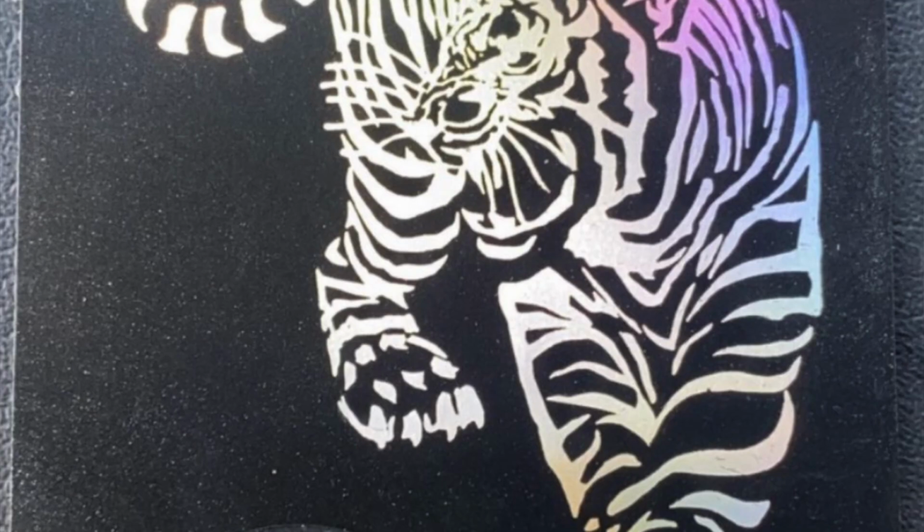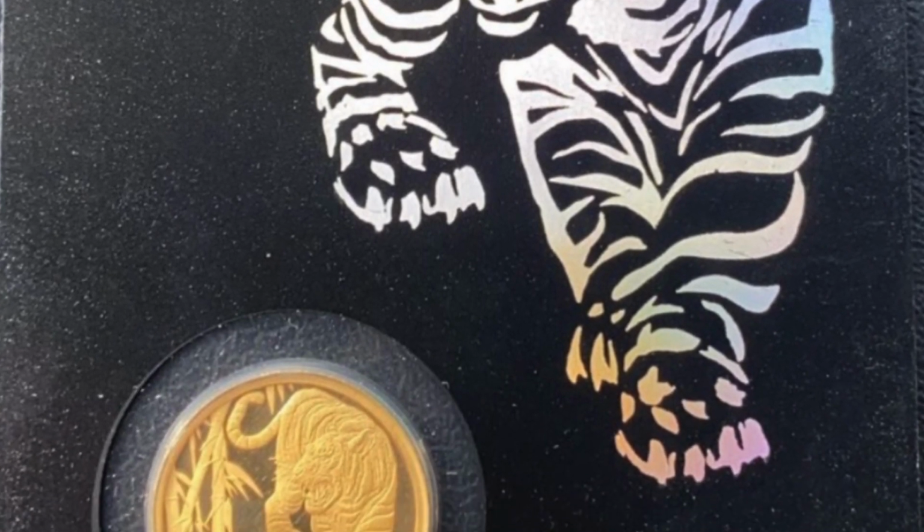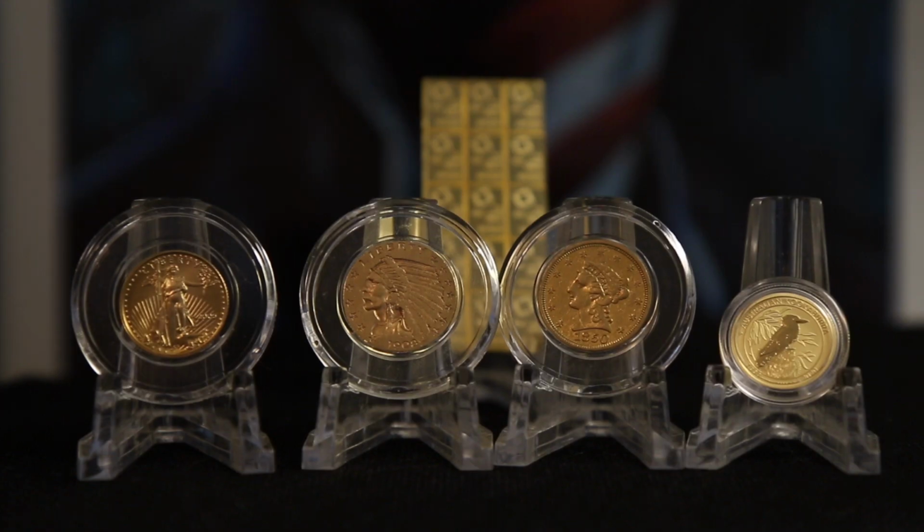Same thing with the, I'll throw up an image of it, but I think it's the Korean tiger. I really like the tiger, but I don't want a 1/2 ounce or a full ounce coin of that. I just don't care enough, but I do like the design, so I would rather get the 1/10 of an ounce version. So these smaller gold pieces allow me to get the design that I like, but without having to pay a full ounce price.